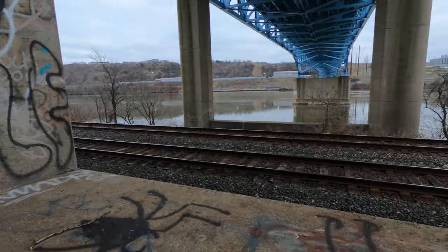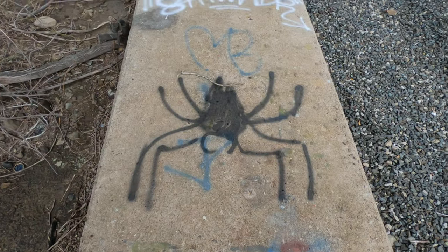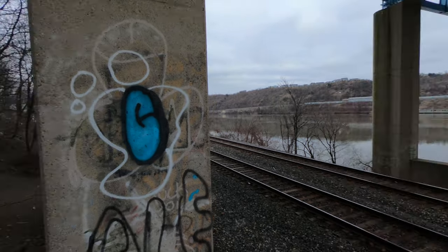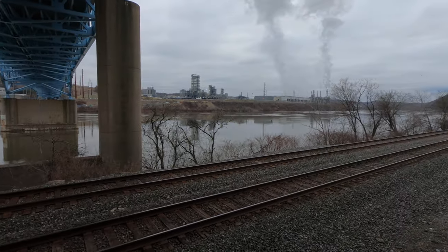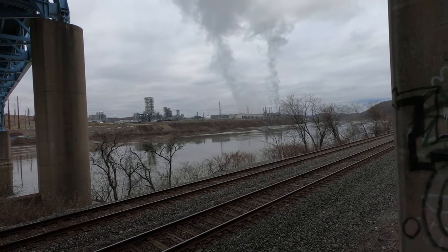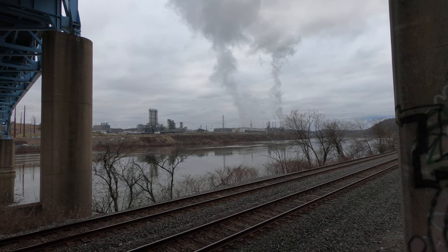Let's hop aboard here. There we go. Pretty cool graffiti. That is a hell of a view. You can see the fire in that thing over there. If any of y'all work over there in the cracker plant, tell us what that is. I'm looking at big old flames over there.